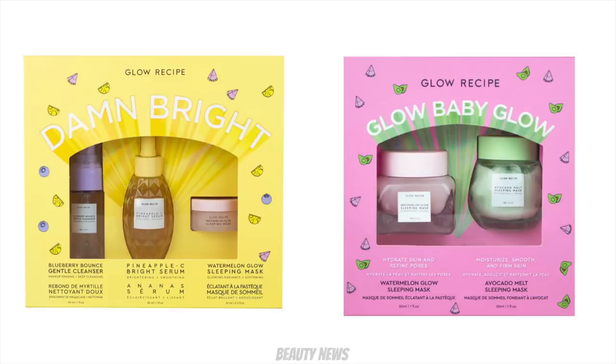Glow Recipe. We've got two packs. Yeah, but they're bringing out three. They are bringing out three. So we've got the Dewy Bright set. It's going to have the Pineapple-C Bright Serum, the Blueberry Bounce Gentle Cleanser, and the Watermelon Glow Sleeping Mask. This is out on the 28th of October, along with the Glow Baby Glow set, which contains the Watermelon Glow Sleeping Mask and the Avocado Melt Sleeping Mask.